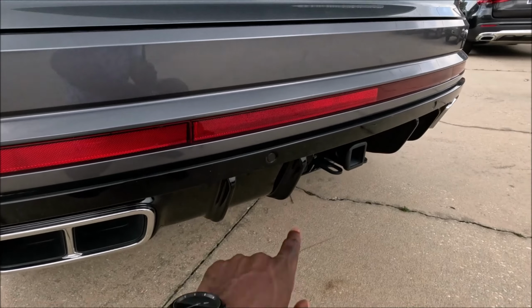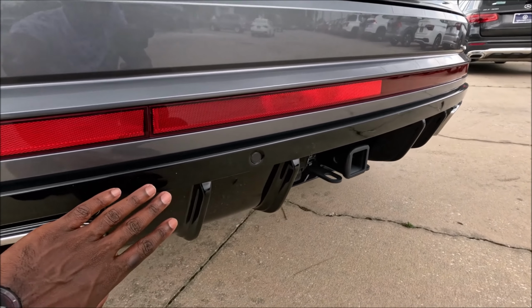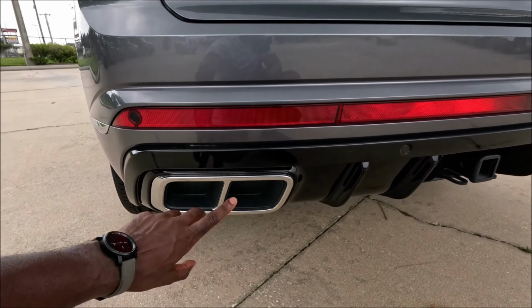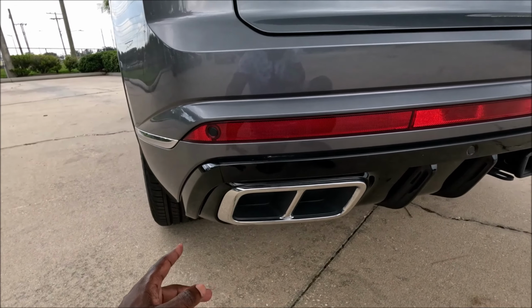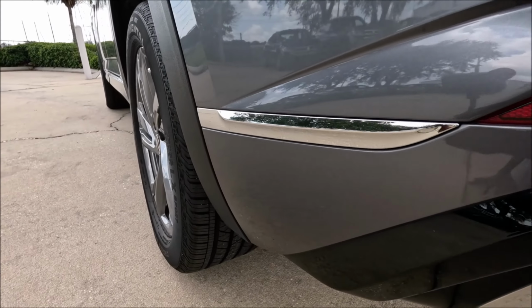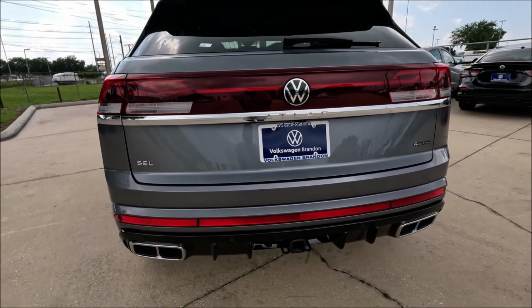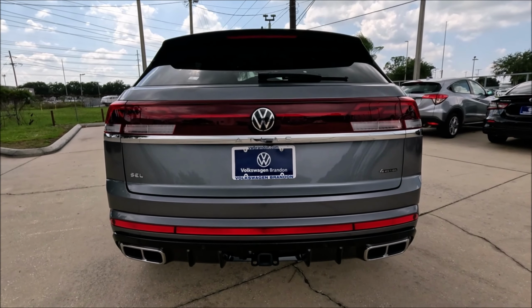Coming down below, we got a tow package here, so we got our tow setup here with a nice gloss black rear diffuser that has a nice little sporty look to it, and then these horizontal Fox tips to give it a little bit more styling element when it comes to rear fascia. And obviously we gotta add a little bit more chrome, right? We gotta give this thing the best look possible. Take a step back, look at it from this angle. Tell me this doesn't look like a posh SUV.